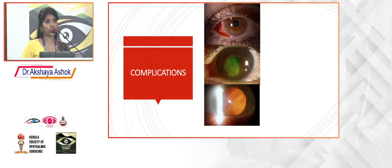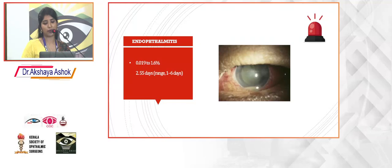The third complication is development of cataract. As I said, it is because of the wrong technique of injection. If you tilt the needle anteriorly, there is a high chance you touch the posterior capsule, and it can result in development of cataract. There could also be an acute rise in IOP following injection, but usually it lasts for only a few hours. So it's always advisable to check the IOP following the injection and treat accordingly.